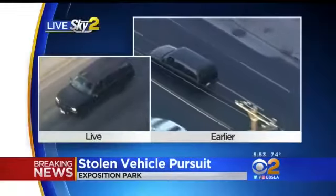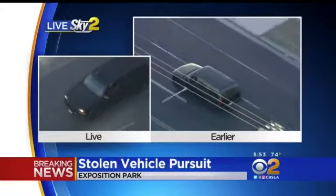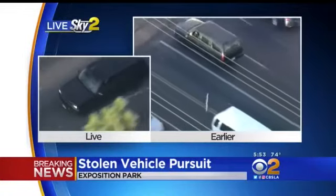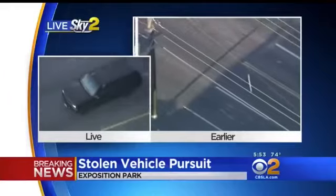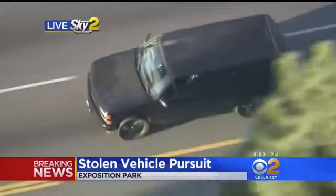We're going to take a look at the video here on the right part of your screen. This is when he threw something out of the window, the driver's side window. I don't know if that appears to be light or not, can't really tell. It obviously was something that was getting in his way.